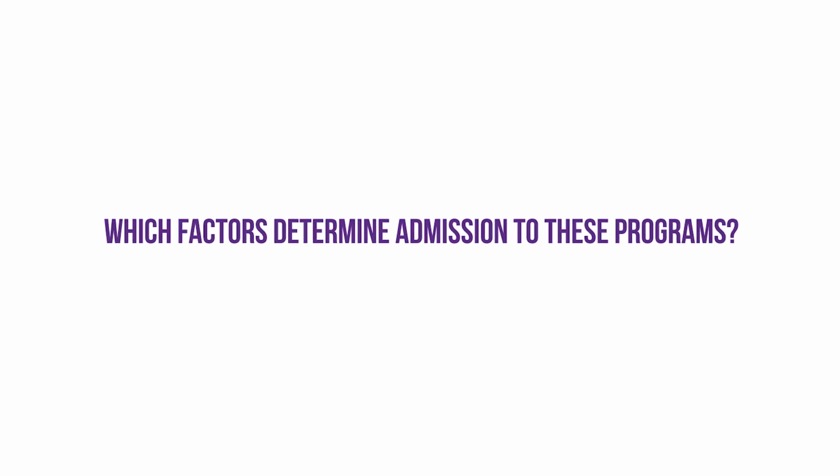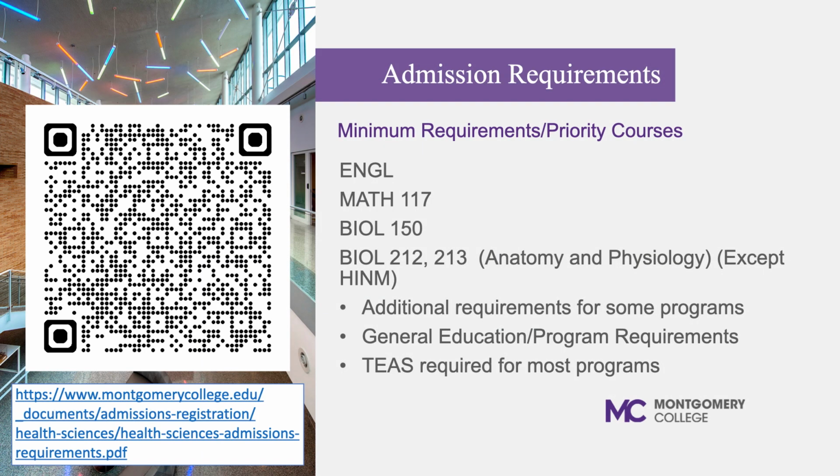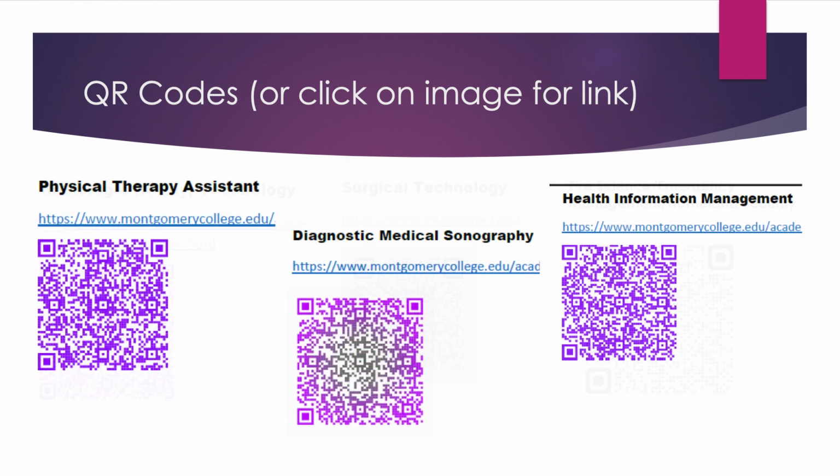Like I said, there's a document that says what the requirements are, and on that same document it talks about the TEAS score, if TEAS is required by that program. If you had to retake some of your courses, then you lose points for that, as well as for your GPA. Those are basically the factors. They're all on that document.